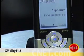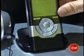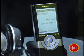There's a few ways you can get your XM programming on this. You can have this mounted in your car, do the whole setup where you have an antenna. You can also get it at home using a dock like this one, so you can pop it in your dock and listen at home with the antenna and the power cord. Then you could pop it out of the dock like I have it and listen on the go. It also stores 10 hours of XM programming, kind of help you through the areas with no reception.